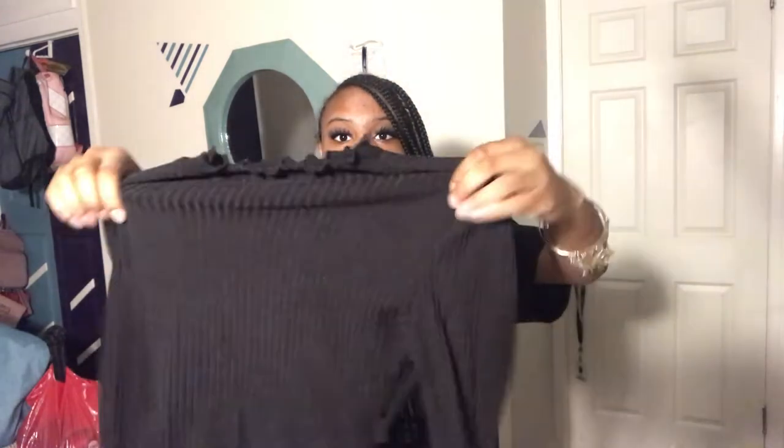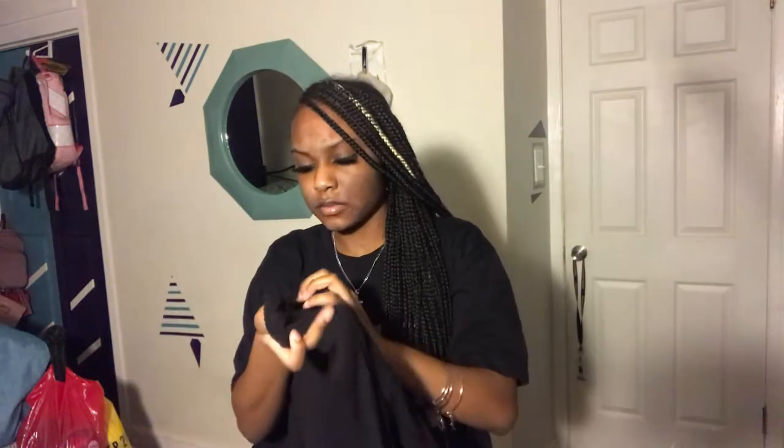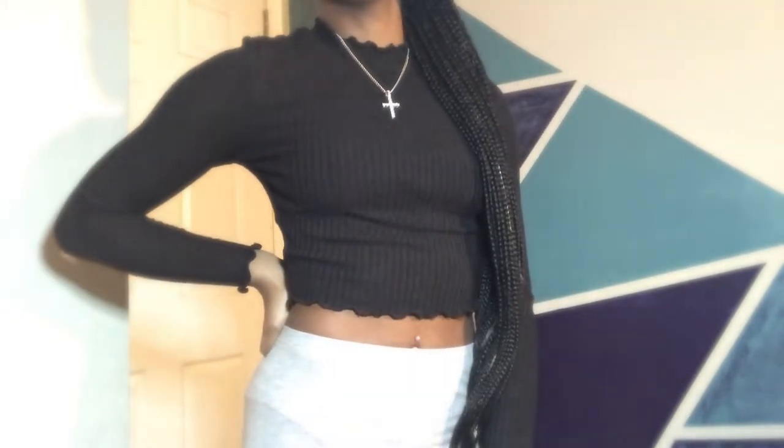Like, you know, I had to get the crop top. Yeah. So this is a small, and it's fit tight. It fits so tight, like the dress, like this material, and it's also see-through, very see-through. And yeah, it's cropped. And you can wear this with anything, really.